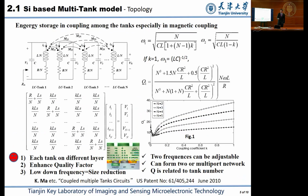Here we give the multi-tank model as shown in the figure, and we derive the matrix based on Kirchhoff's current law. We derive the matrix to get two operating frequencies omega-1 and omega-2 in the equation. Based on the equation, we can clearly see the operating frequency and the Q factor are clearly related to the tank number. That means an increased tank number will reduce the frequency and also enhance the Q factor of the equivalent resonators. So by using multiple metal layers of the silicon process, we can build each tank on different metal layers, and through these different metal layers use magnetic coupling to enhance the Q factor of the equivalent resonators.